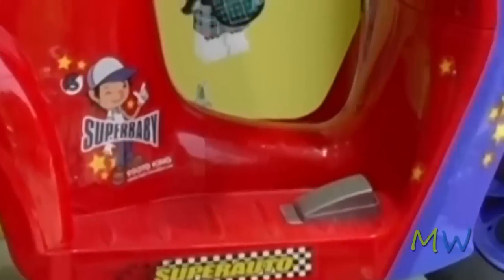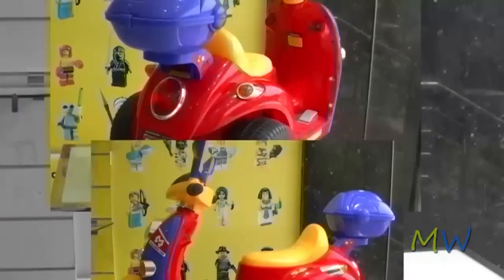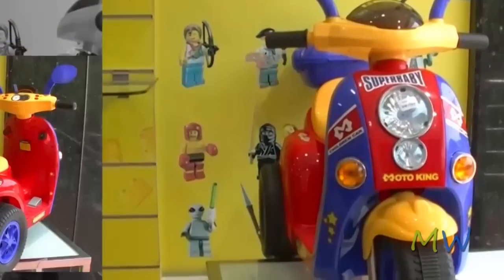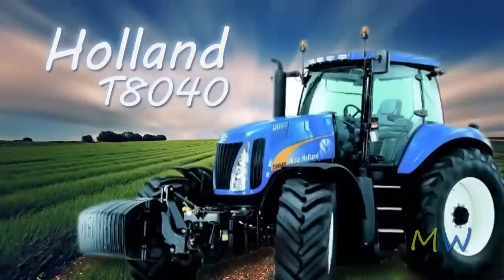Kids, here is the Super Baby Super Series Super Scooter for you guys. See how colorfully beautiful it is made, and let me show you through the features of this bike now. So now here you have the power button of the bike.